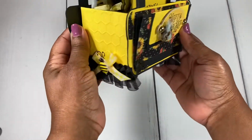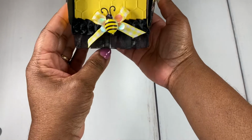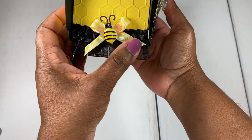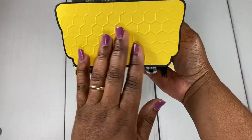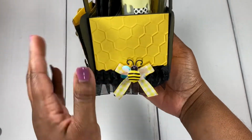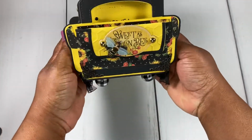And here's the side. I have some more embossing here on the side. I included some trim from my stash. I put this cute ribbon and this cute little bee here. And then here's the back. So cute. I love the embossing. And then here's the other side. So I love it, you guys. It's so fun and so cute.